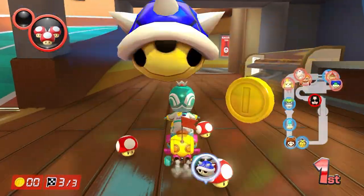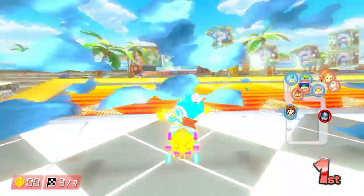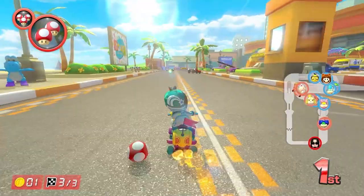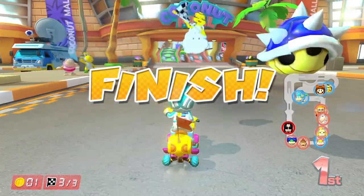Oh, come on. Stupid blue shells. Oh, there's so many of them. Oh, no. Come on, get that double item box. I need 6 more shrooms. Come on, Tyler, you can do this. You can get first. Alright, there we go. I won.